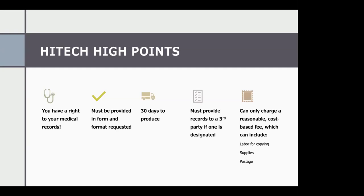So if a HITECH request says, "I, Avery Adcock, client, want to send my records to Senior Justice Law Firm," then that's what they had to do. And that same third party authorization also applies to any records company that you use to request the records.